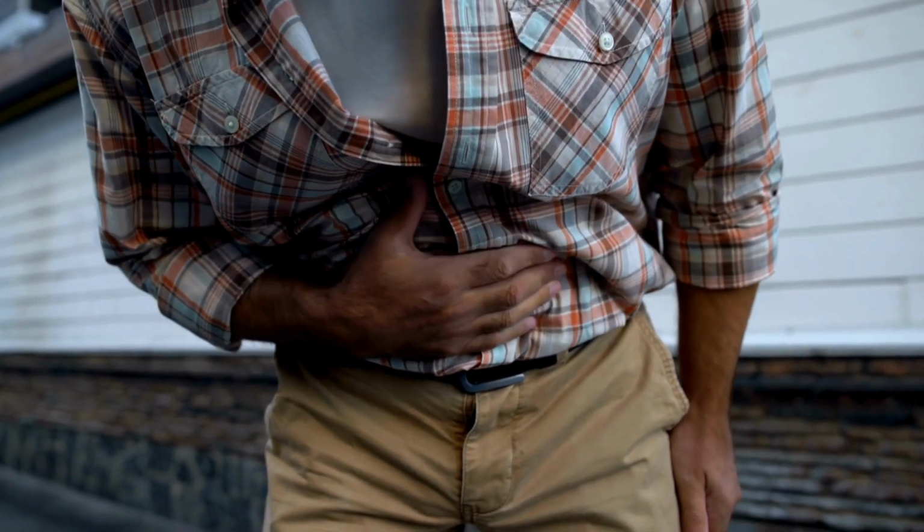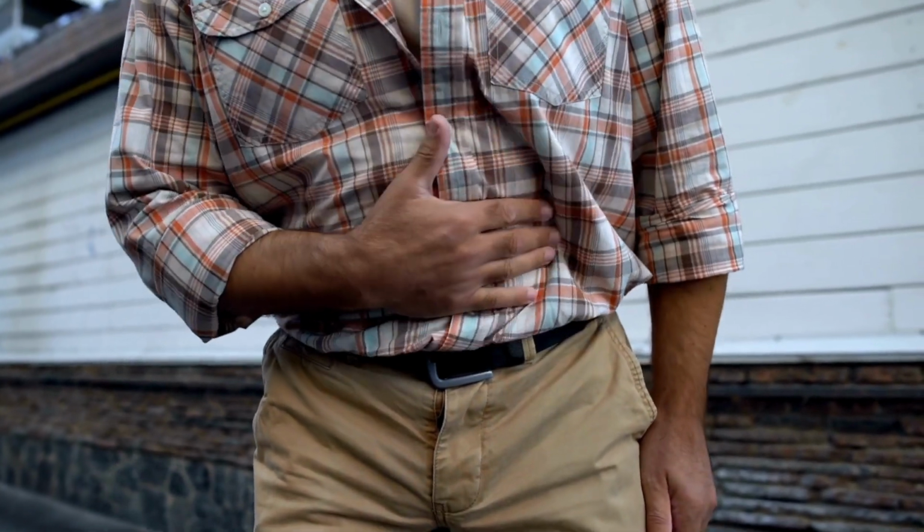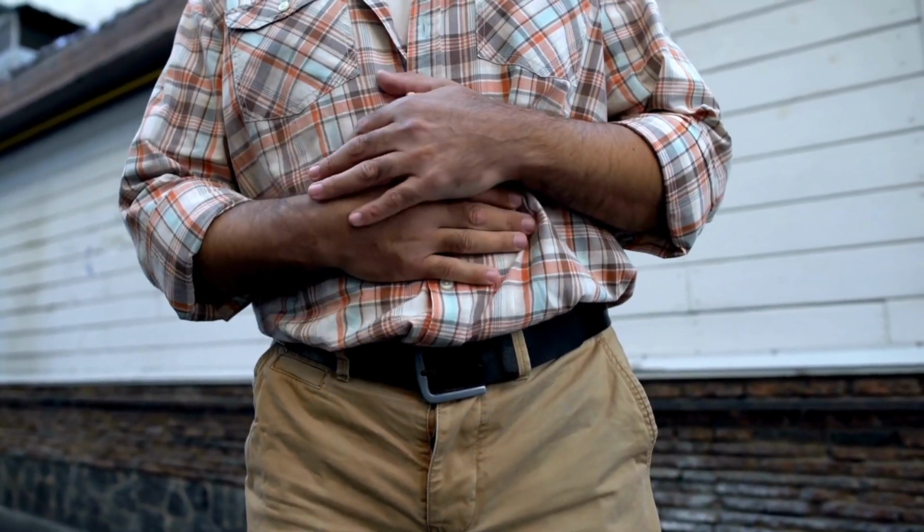If it's happening around the belly button level, this is going to be your small intestines, and this is typically due to some kind of dysbiosis in the small intestine. Now, if the bloating is happening below the belly button, this is typically the large intestine, which means there is most likely some form of dysbiosis in the large intestine. And if you're bloating around the whole region of the gut, it's likely that you've got multiple of these issues.